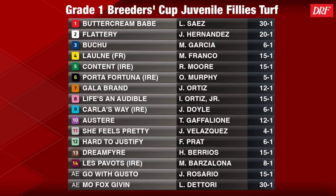I was a little bit on the fence with some of the Euros in here. I thought out of the Euros, the 6, Porta Fortuna, was the horse that caught my eye with that Group 1 win last time out, albeit over soft going. Ossie Murphy riding this one. I just like what I have seen in a couple of those efforts, especially the last 3 to be more specific. But we'll take a look at a couple of replays here for the horses based in North America.